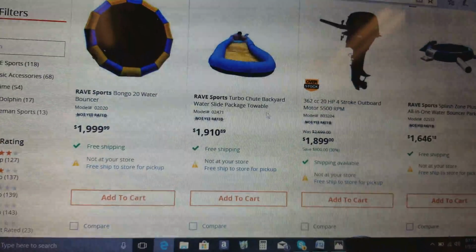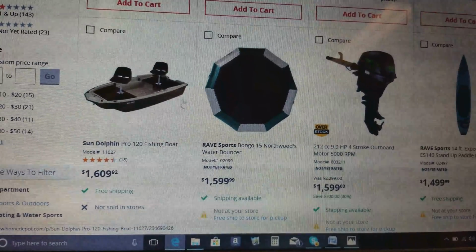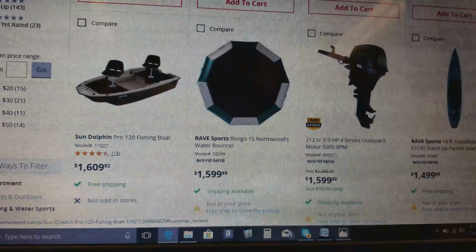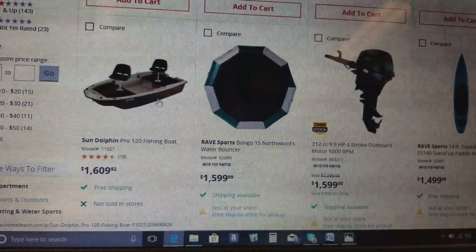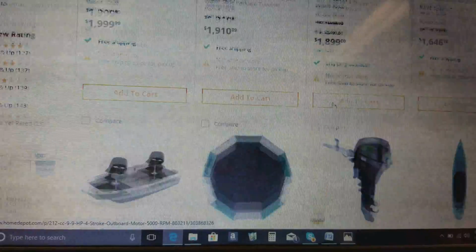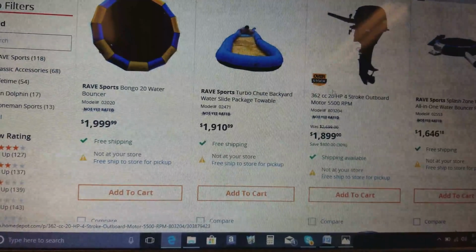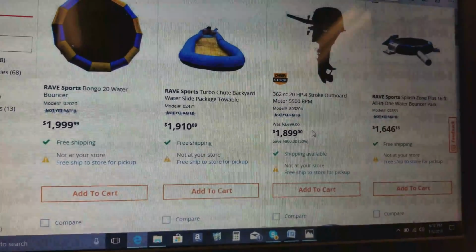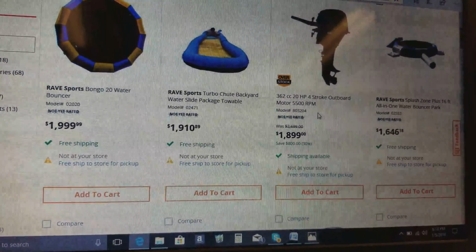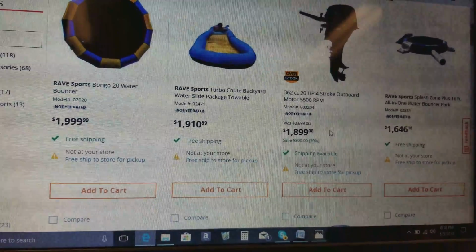Next thing, number 9, is boats. Well, not particular boats. This is probably their biggest boat that they have. This is Sun Dolphin Pro. It's a plastic boat, but again, it's really cool. For $1,600, you get a little fishing boat to put around a small lake. And then this is new. I just saw this. No idea where these came from, and here it does say overstock. I don't know if this is something they just brought in, but you can get a 20 horsepower, four-stroke outboard motor for your boat. $1,800 or $1,900. Again, not a bad deal.